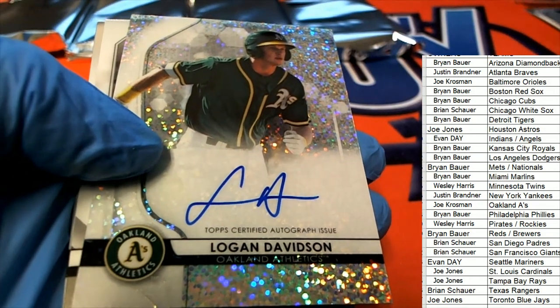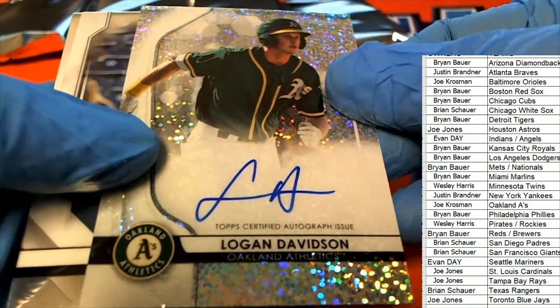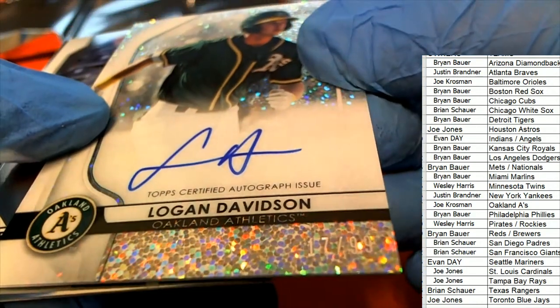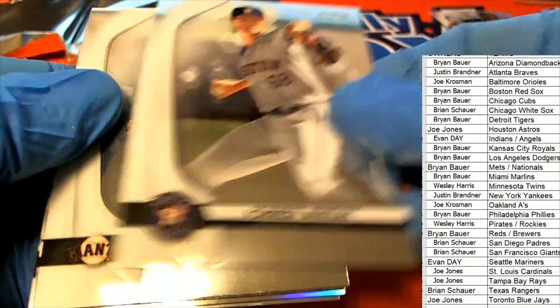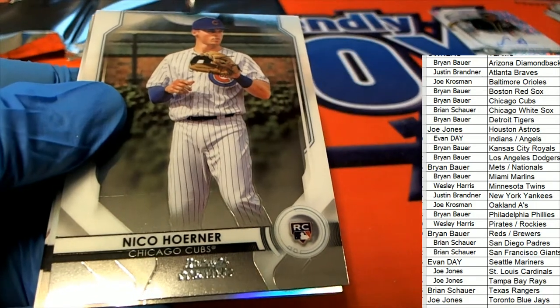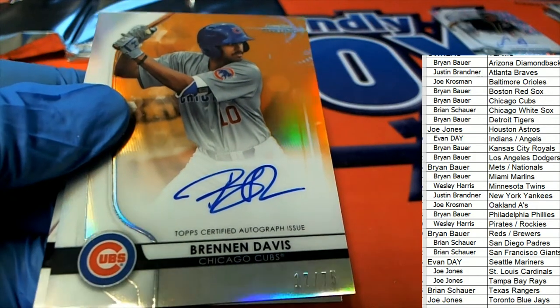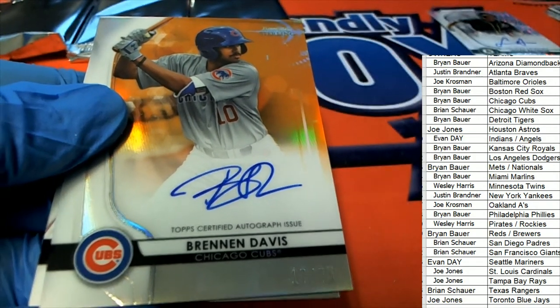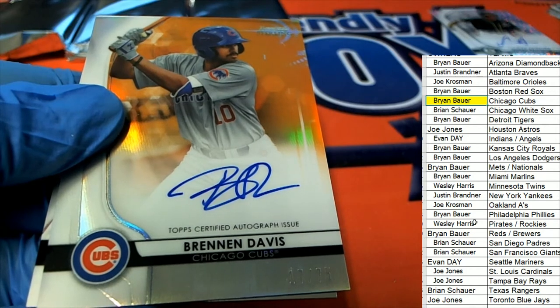Oh my, very nice. Joe K picking up this Logan Davison speckle autograph, and it's numbered 99, 17 of 99. Boom. And let's see what hit number two is coming out of here. Oh my, what's it going to be? Nice Nico Horner. What's it going to be? It's a Cubs parallel, 17 of 75 for Brian. So we've had two hits so far. Congratulations with the parallel auto, Brian.